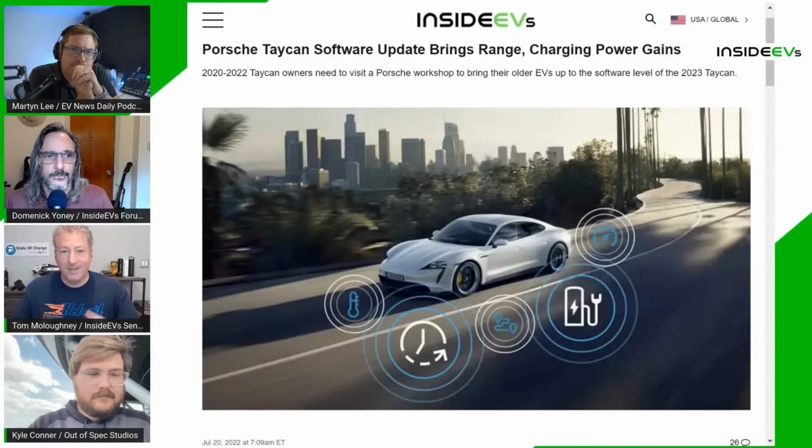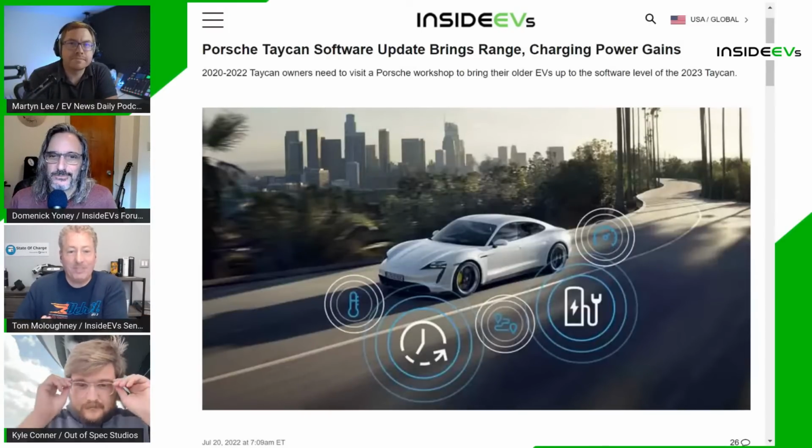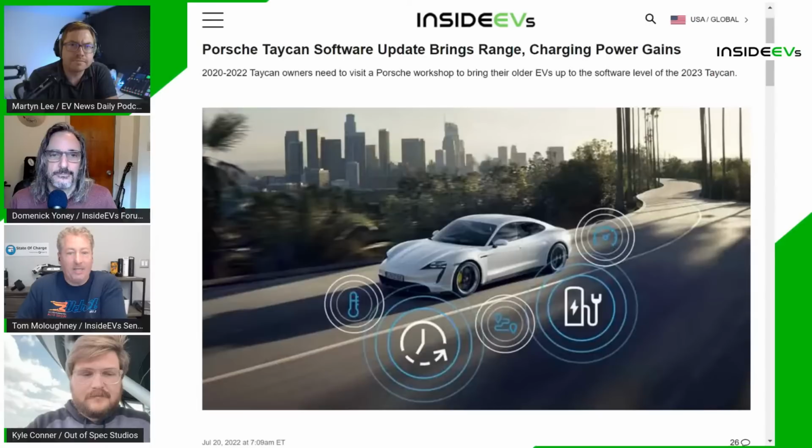But unfortunately, this update is not an over-the-air update. You've got to bring it to your dealer to have it done. It's a full day at the dealership, from what I understand. But one of the things it does is make it so that more things can be updated over the air in the future. So there's a bunch of improvements.